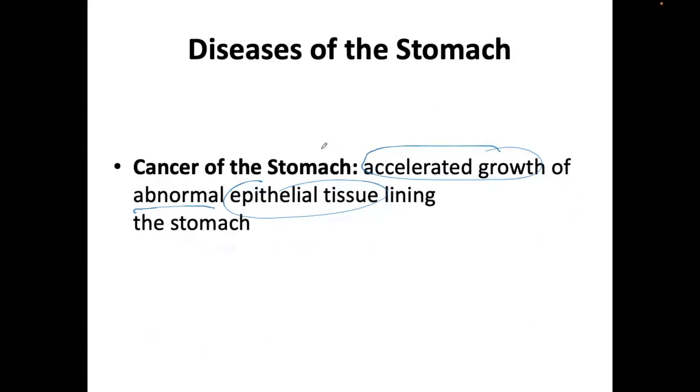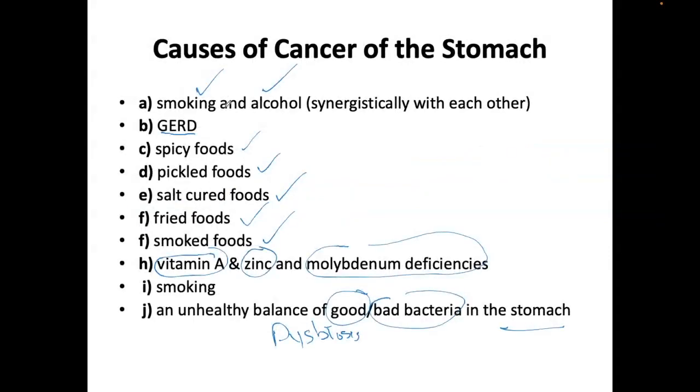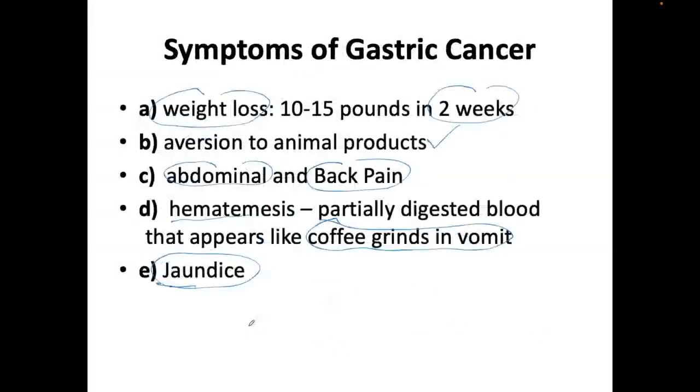So, in terms of cancer of the stomach, it's due to accelerated growth of the abnormal epithelial. And this holds true for cancer of any part of the digestive tract. It's always an accelerated growth of abnormal epithelial tissue. And the cancer is created commonly from smoking and alcohol, gastroesophageal reflux disease, spicy foods, pickled foods, salt cured foods, fried foods, smoked foods, all known long term, not short term, of course, but long term to be cancer causing, as does vitamin A deficiency, zinc deficiency, and molybdenum deficiency. Also, an unhealthy balance between the good and bad bacteria. And we know overgrowth of bad bacteria is called dysbiosis.